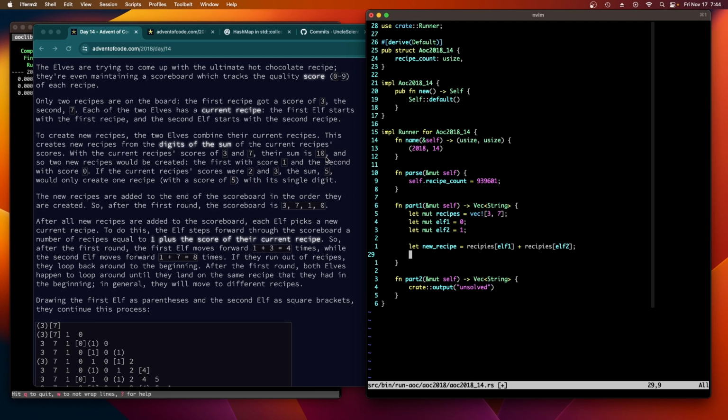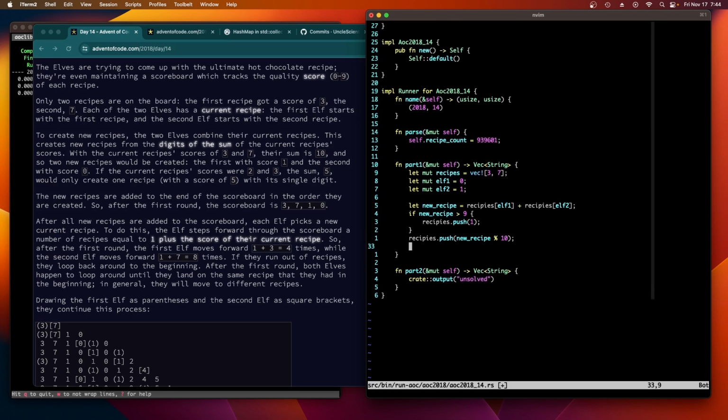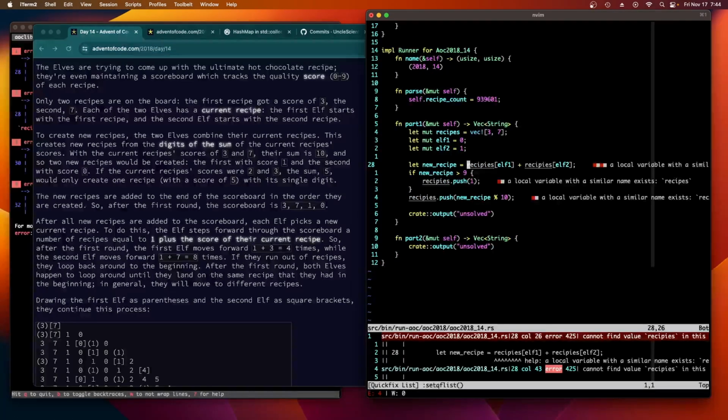I'm trying to think of is there an easy way to do that, but I don't think I'm going to go too much into it. So if new recipe is greater than 9, recipes push 1. And then recipes push new recipe mod 10. Great. Output unsolved. That way the warning goes away.